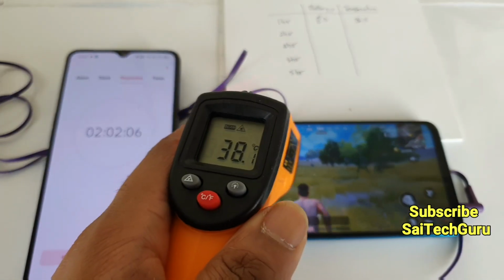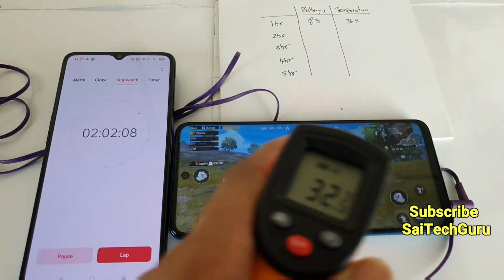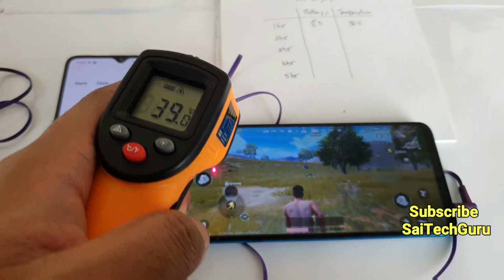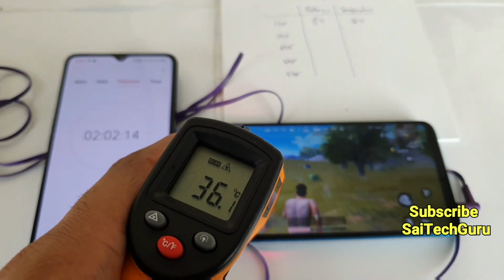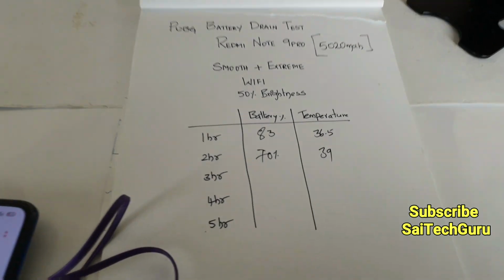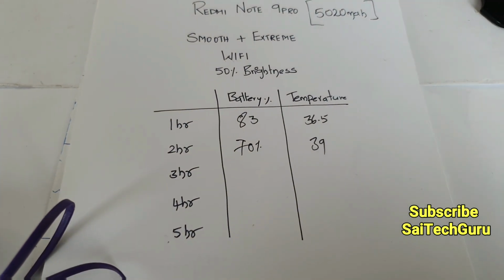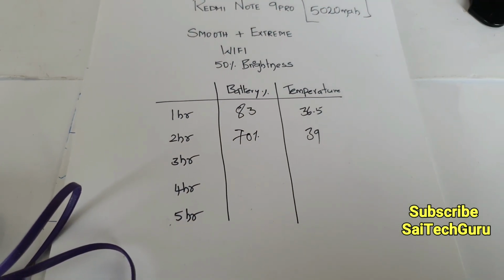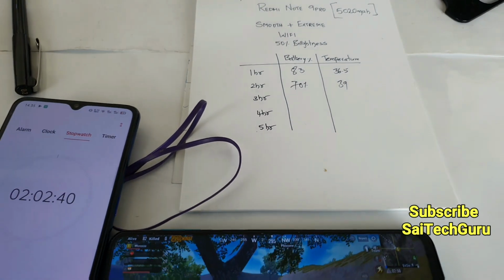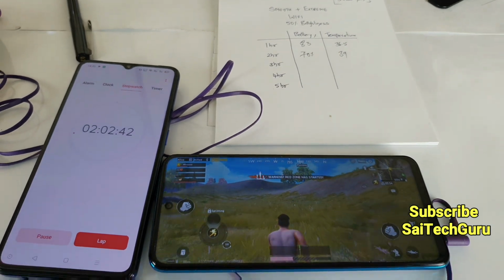So right now it's 38 degrees, friends, 39 as well, as you can see, 39.3 on the front side. So let me write down the readings here. So you can see here, friends, for the first 1 hour 83 percent and then 70 percent. So again I'll be back after 1 more hour, friends. So we'll get to know in 3 hours how much the battery has dropped.